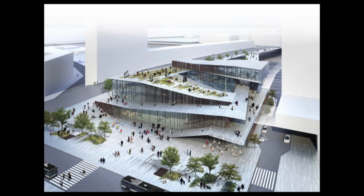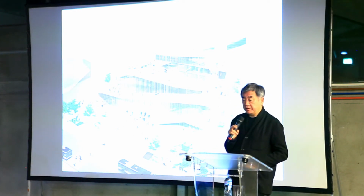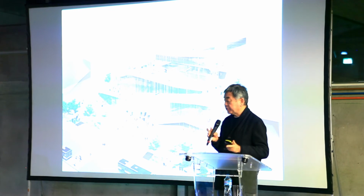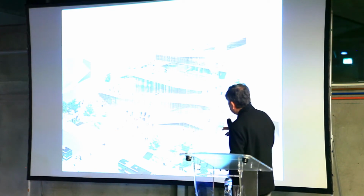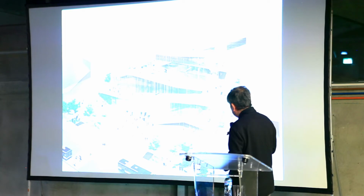The newest project in Paris is Saint-Denis Pleyel Station, in front of the Stade de France in Saint-Denis. As you know, this Saint-Denis area is not a safe area. You remember the terrorist attack in Paris; the terrorists were living in that area, and it's not a safe area. Historically, after Napoleon III, this area was something like that. But our idea is to make a new public space on the station.